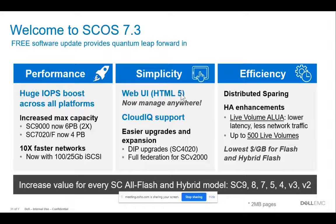to 6 petabytes, which is two times more than the predecessor. The 7020 is also now doing up to 4 petabytes, which is a huge amount of storage. And in terms of networks, we're talking about this storage system being able to support up to 100 to 25 gig of iSCSI, which is quite fast when it comes to network connectivity.